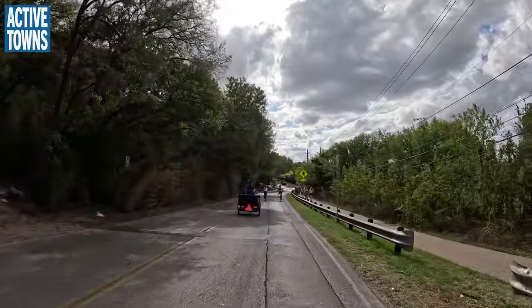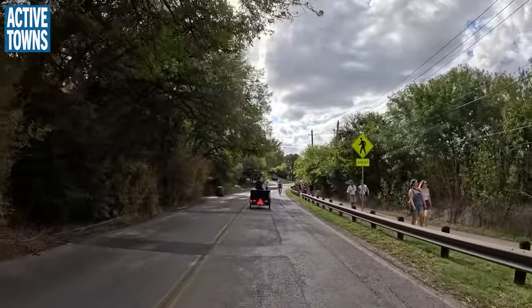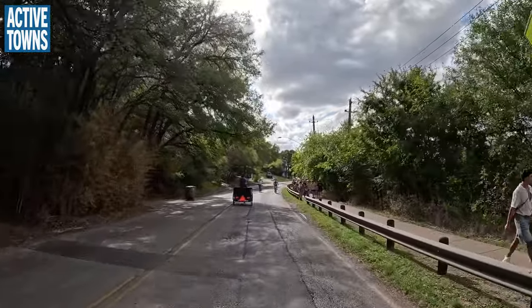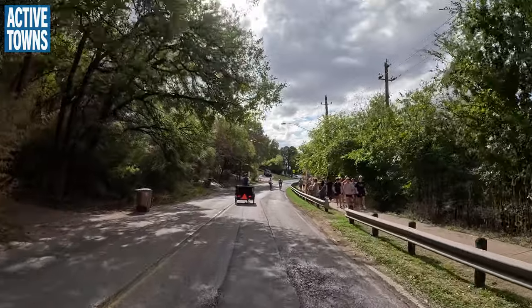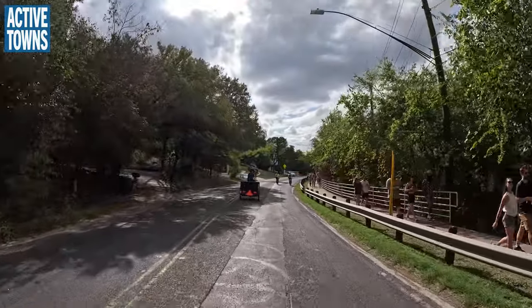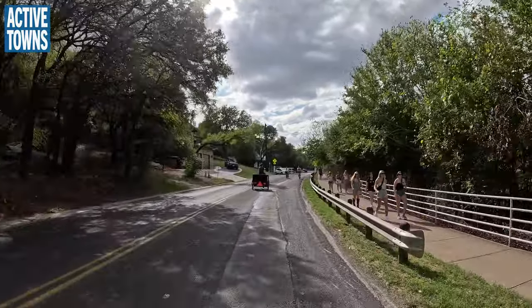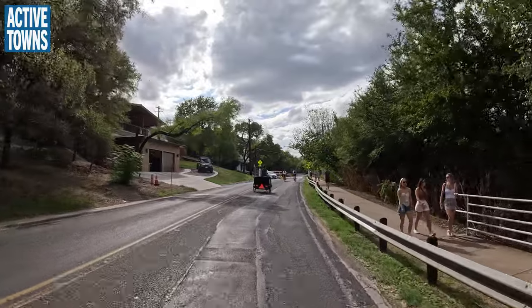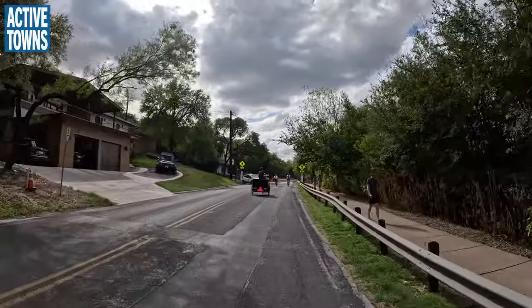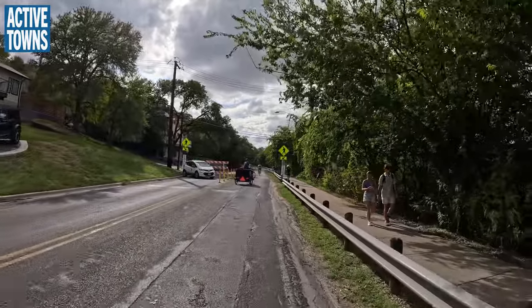Notice they do shut down this street to motor vehicle traffic, which makes it a heck of a lot safer and more pleasant for people to walk to the event, as well as ride pedicabs and ride their own personal bikes to ACL. Sorry for the bumpy road. They've recently done some sewer work in this neighborhood, so it's all chunked up at the moment.